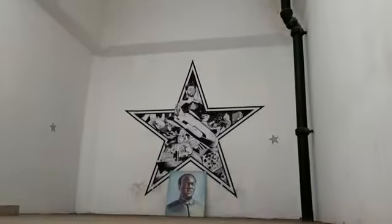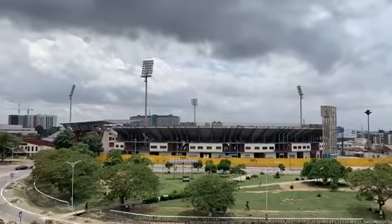The arch has three separate arcs rising high above the Black Star Square, also known as the Independence Square, and it holds two separate structures: at the bottom is a standing place for government officials to watch events happening on the square, while the upper part is an enclosed space.